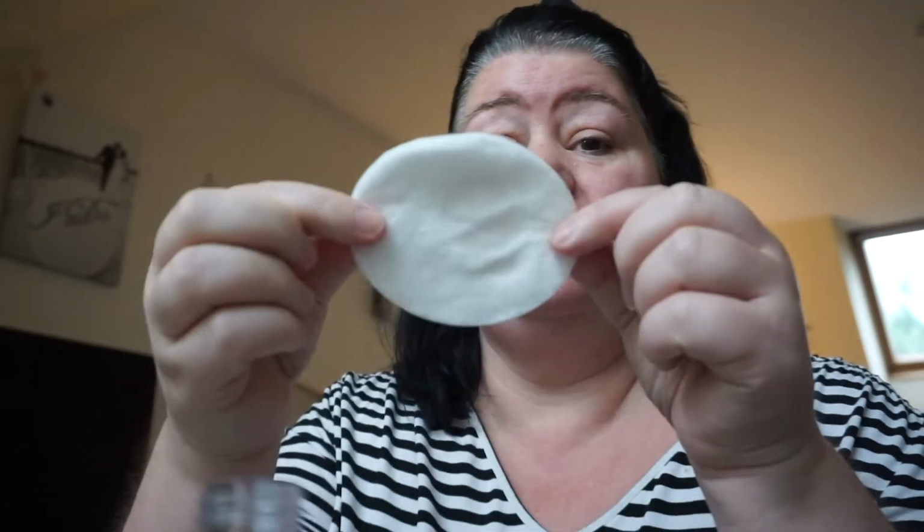I use these oval ones because they're just that bit bigger and they just help better. Probably still got a bit of eyebrow stuff on from yesterday, so I'll just take that off because I didn't take my makeup off and I didn't do this routine. I say I do it every morning and night. Some nights I do miss the routine, but I do try to do it most nights.